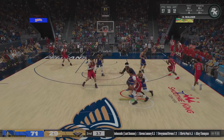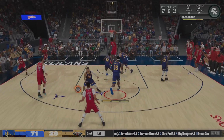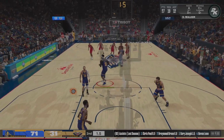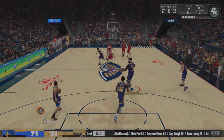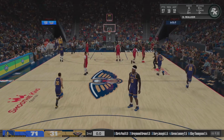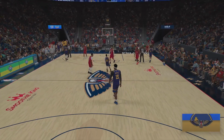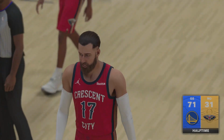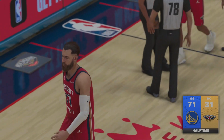Now McCollum to the middle. 2 on the clock. It's slammed in by Jones. And just a step ahead of the D in that possession there, making the pass. Nice assist. It's been all about Stephen Curry for the Golden State Warriors. A terrific quarter for him. And now he has a total of 27 points. Shouldn't take him long to get up over 30.